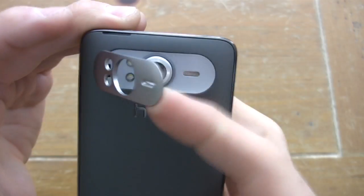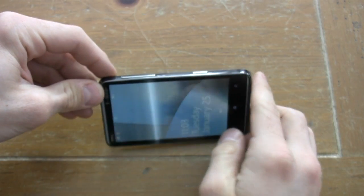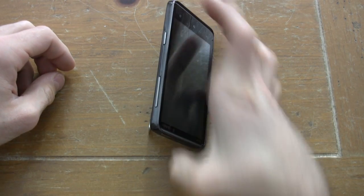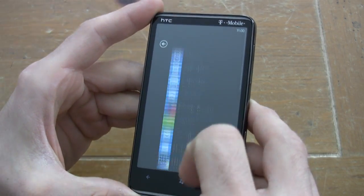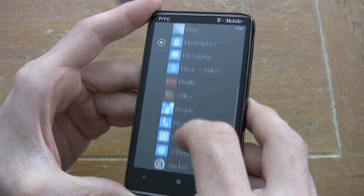We do get a kickstand in the back for watching movies with this phone, thanks to its generous 4.3-inch WVGA resolution capacitive touchscreen with 16 million colors. Yes, the screen resolution is fantastic. However, we noticed something very interesting that we found on the Surround, and it might be characteristic of HTC screens. In the home screens on both Windows 7 phones, while scrolling up and down, the text becomes sort of translucent and pixelated, and that's kind of a problem. It's not that easy on the eyes.